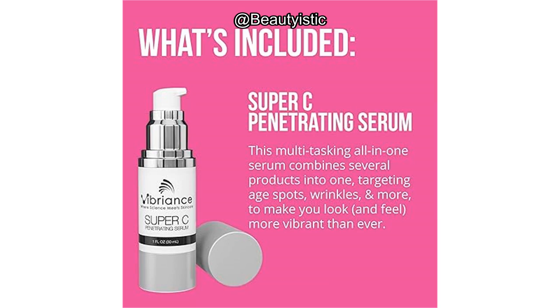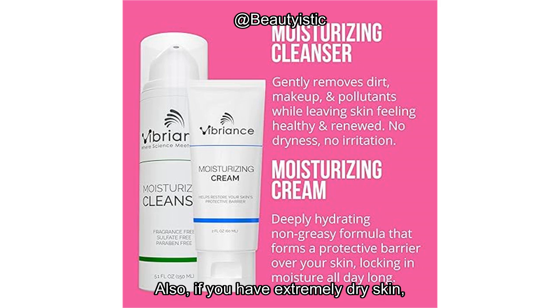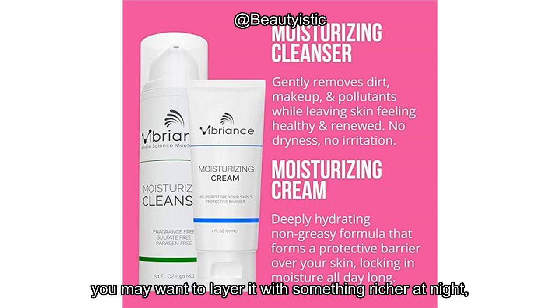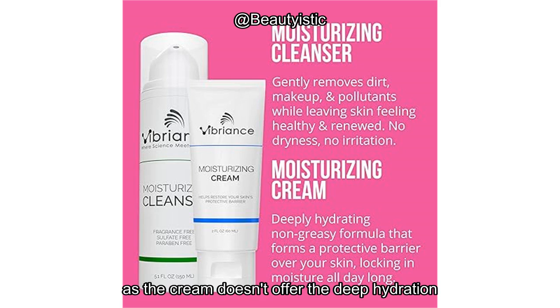On the flip side, the scent-free formula might not be for everyone, especially those who enjoy a more aromatic skincare experience. Also, if you have extremely dry skin, you may want to layer it with something richer at night, as the cream doesn't offer the deep hydration some may need for overnight care.